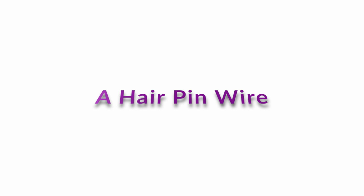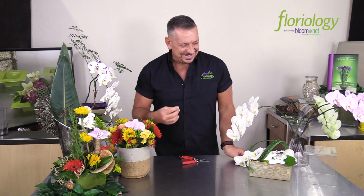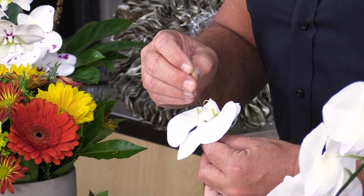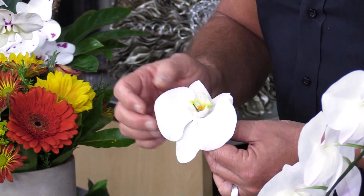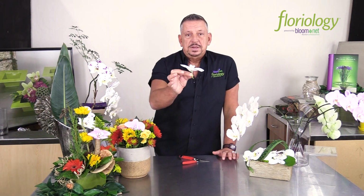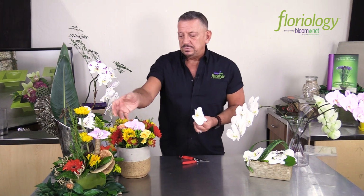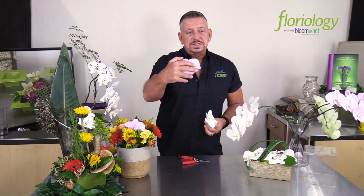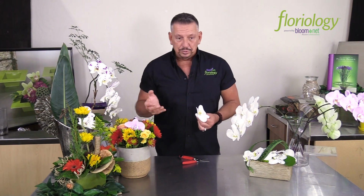It's just bent like you would see a hairpin from the old days, and you slide it right over the bloom, inside and down beside each stem, just like this. So that way it's supporting the stem. And then you would just tape that off. That's what we've done with these orchids here. You can see it's easily taped off on the back. It supports the entire bloom.